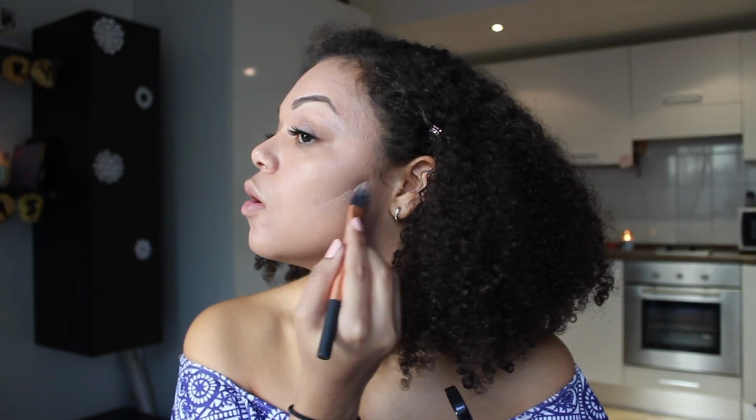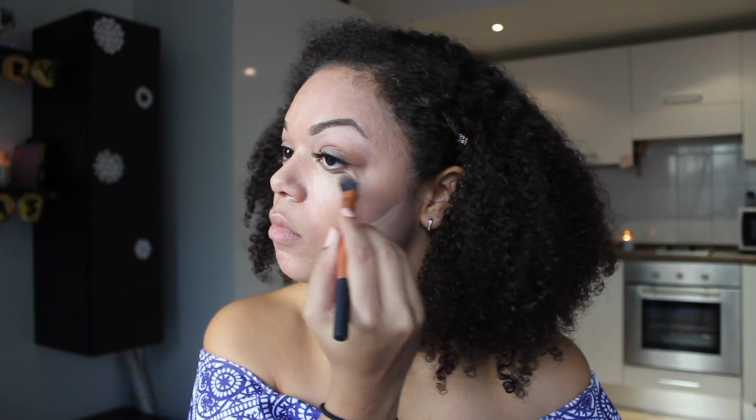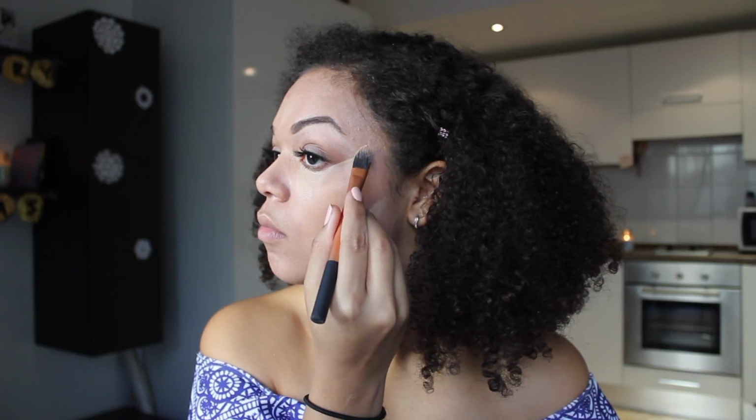Okay, so eyelashes on. I'm going to start with concealer. I actually quite like this concealer. It just goes on really nicely. It does feel a little bit cakey underneath my eyes though.